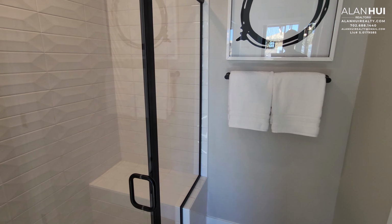Here we have the powder room. In the powder room, your standard sink will be a pedestal sink, and you'll also have Moen Brentford faucets in chrome.